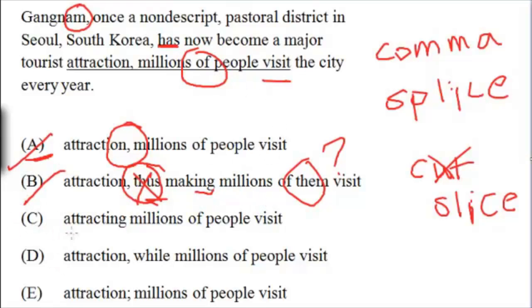What about C? Attracting millions of people visit. Something terribly wrong with that. That's one of the garbage answers. And D, attraction, while millions of people visit the city each year. This is really good, except while means at the same time, simultaneously. So simultaneously, millions of people visit this city each year. And how is that sentence related to the original sentence? It's not, so it can't be D. And the correct answer has to be E. And how do they do this? They combine one sentence with another sentence that are related in meaning with a semicolon. And that's how you use a semicolon.